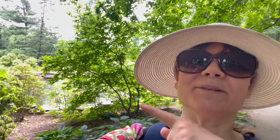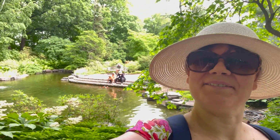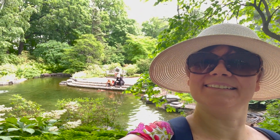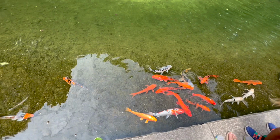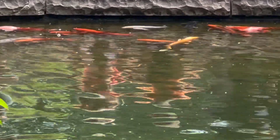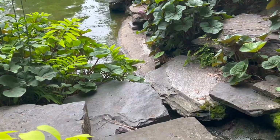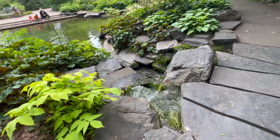I found a little beautiful place with some fish in it, so let's see what they are. So let me get closer. I see that they're playing with them over there. I think these are koi fish in this pond. They're so beautiful. I was able to give them a little bit of my bread from my lunch. So we were feeding them with two of the little children. They were really enjoying it.